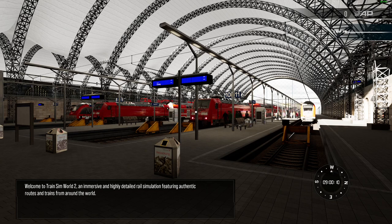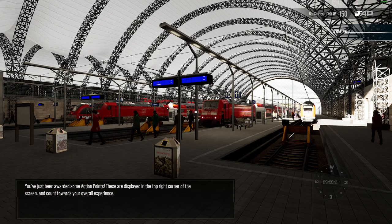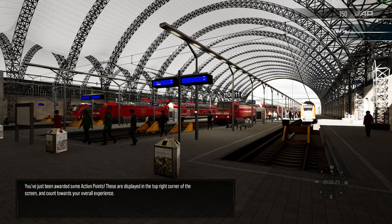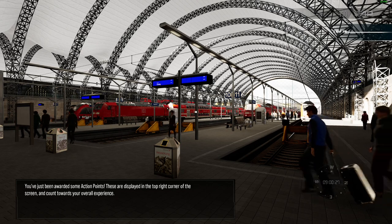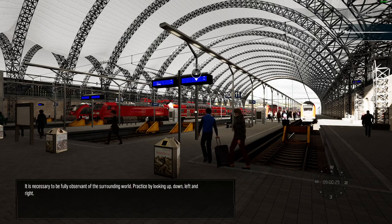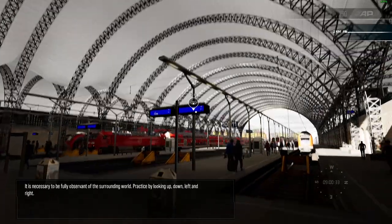Welcome to Train Sim World 2, an immersive and highly detailed rail simulation featuring authentic routes and trains from around the world. You've just been awarded some action points. These are displayed in the top right corner of the screen and count towards your overall experience. It is necessary to be fully observant of the surrounding world. Practice by looking.